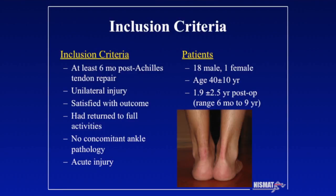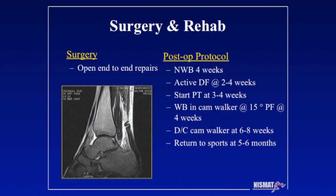So our inclusion criteria would have to be at least 6 months post-op, unilateral injury, satisfied with their outcomes, and it had to be an acute injury. We had 19 patients total, majority obviously male, average age of 40. The surgeries were open-ended repairs, and the rehab was pretty standard: 4 weeks non-weight bearing, active dorsiflexion at 2 to 4 weeks, start of PT at 3 to 4 weeks, and your standard rehab protocol.